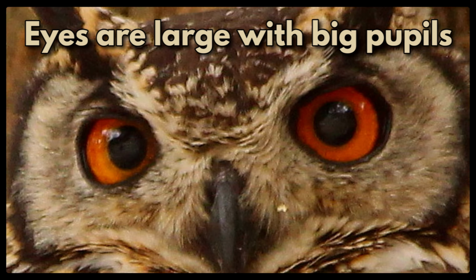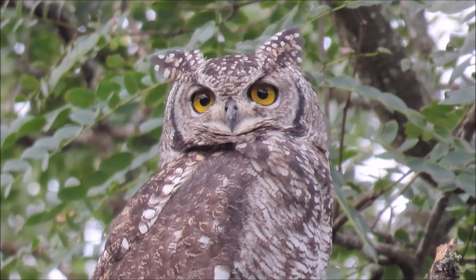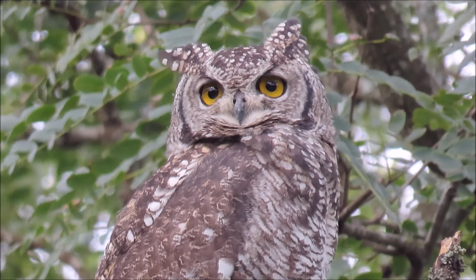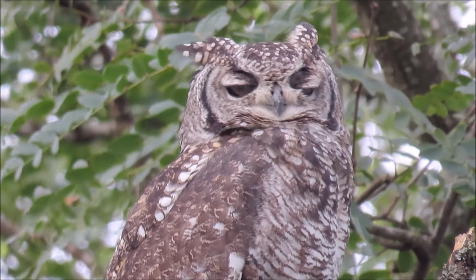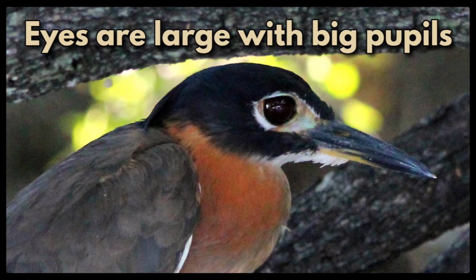But if you look more closely at nocturnal birds, they have very large eyes with extra big pupils. Owls' eyesight and hearing are both excellent, and they are the main senses used in the detection of food and danger. And look how big this white-backed night heron's eye is.